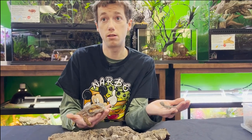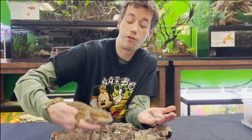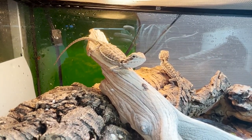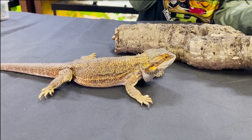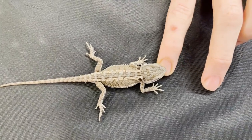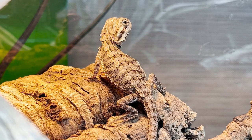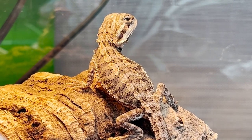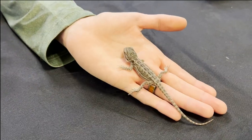They're great for kids. You can hold them, and very, very rarely will you find a bearded dragon that is aggressive towards people. And this is a really good lizard as well, because they do have a relatively longer lifespan. Hercules right now, I believe he's about 7.5 years old. He might be a little bit older. And this little baby right here isn't any older than 3 months of age.